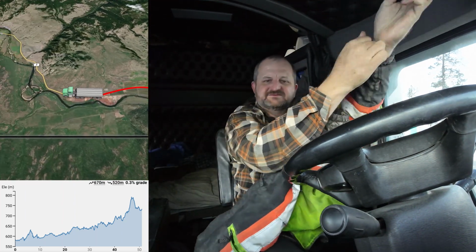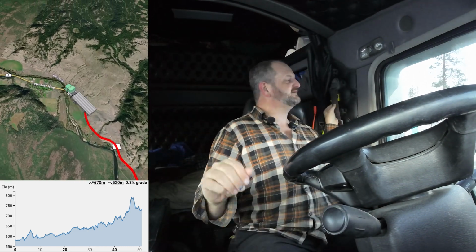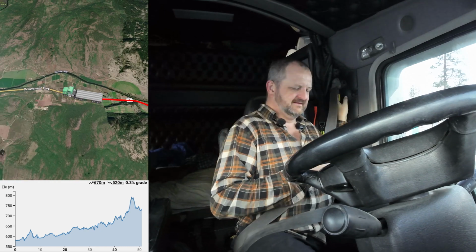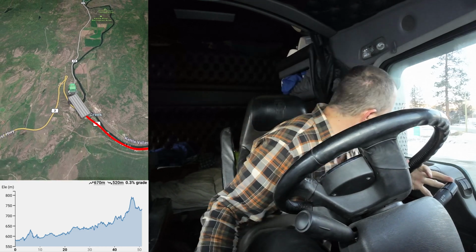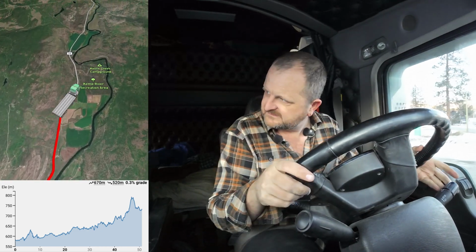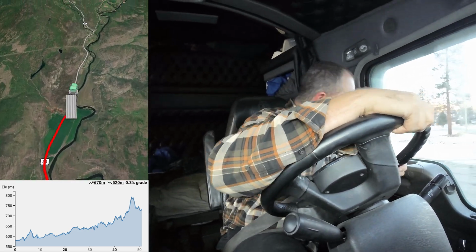Okay, let's lose our jacket here. Just gets tossed in the back. Seatbelt, don't want to forget that. Steering wheel adjusted. Brakes released. All clear. Okay. Let's hammer down.